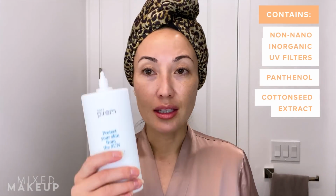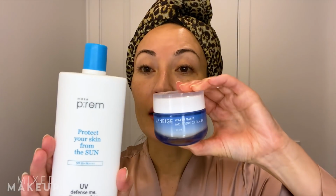This has 3 different types of sunscreen filters in it. They are mineral sunscreen filters, and I know that mineral sunscreens can feel very heavy on the skin. This does not. Before I even put this on, I also wanted to show you guys this bottle and compare it to the moisturizer.